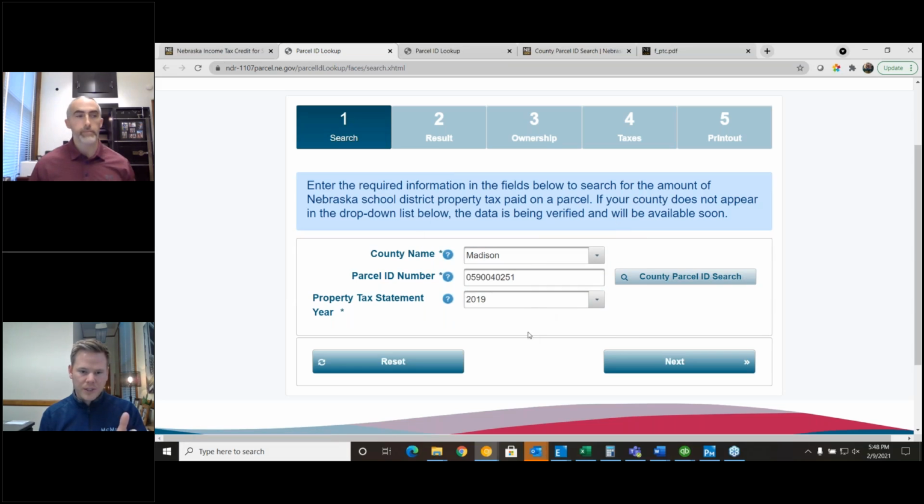99% of the time, we're going to leave this as the 2019 tax year, unless you're paying forward your taxes, which doesn't happen often, but it does happen. So if you are paying forward, you'd enter 2020 in there.